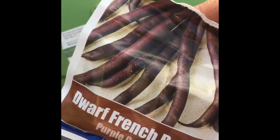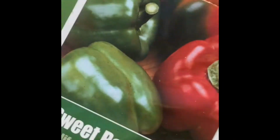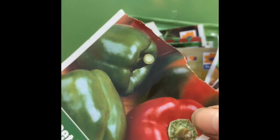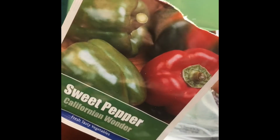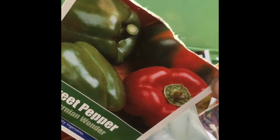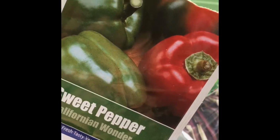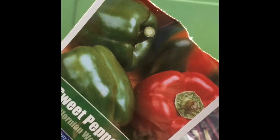This is my dwarf French bean, Purple Queen. Very excited about those, very excited. Sweet peppers, just a standard variety. I'll try again. I'm rubbish with peppers. There's some really fantastic guys and girls growing on Twitter and Instagram and showing their beautiful peppers and chili peppers every year, and I'm such in awe. So I'm not giving up. I'm going to have a go again.